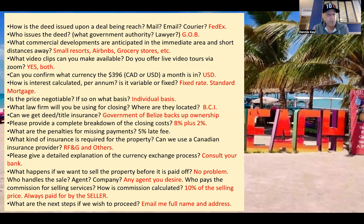What are the next steps if you wish to proceed? That's easy. That's the easiest question I can answer today. Email me your full name and address. What I would do is I'll write up the 4 or 5 page document. Usually I email it to you first. You can read it through, take your time. If you have any questions, let me know. When you're ready to sign, I upload that to DocuSign, which is an online platform where you and the sellers can initial and sign online. If it's accepted, then usually you have 3 business days to wire in your earnest money deposit.